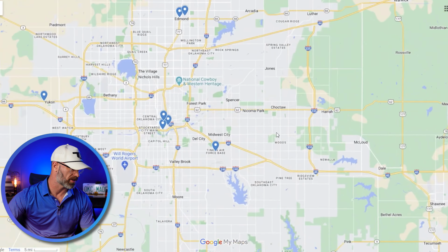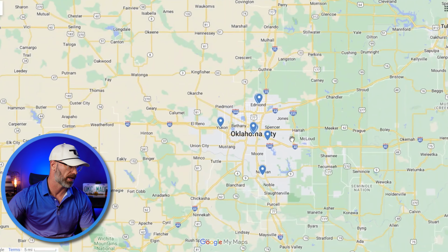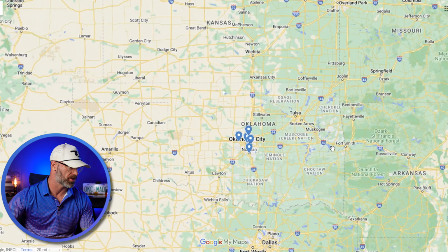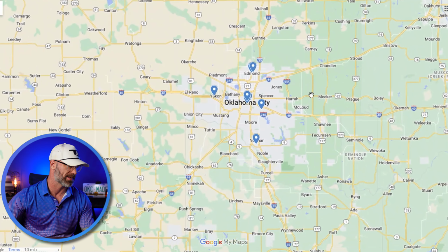All right, hopping into the map. Okay, so usually first things first, what I like to do is give just a little bit of an overview of not only just the area here, as you may be familiar, or probably are if you ended up on this channel. Oklahoma City located right here, pretty much centrally located city. And this is the general overview of that whole metro area.